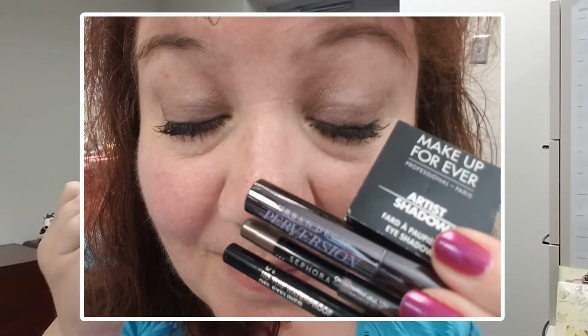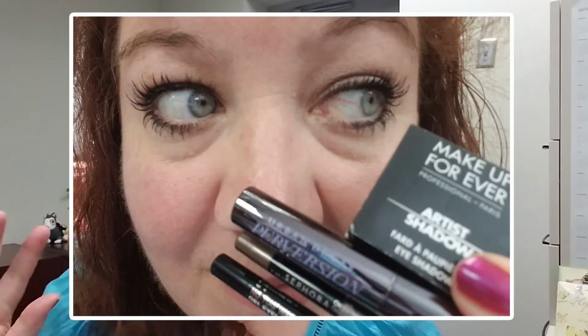So I loved the way it applied, the way it lasted. Definitely waterproof. Was even a little challenging. Well, it's hard to tell if it was more this black eyeliner than the mascara when I would wash my face, because it took several times.